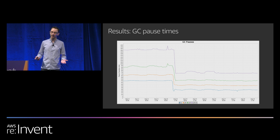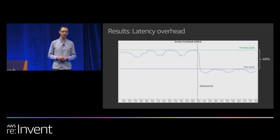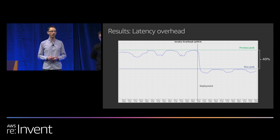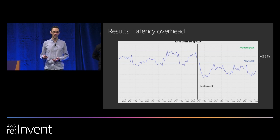And then the ultimate aim for all of this was to improve our latency. So again, we look at this across different percentiles. And at P99, we're seeing a 20% improvement in our latency. If we move down to P99.9, we're actually getting 40% improvement on our overhead. And that's really valuable to us. So we move forward to P99.99, and it actually turns out the gain is a little bit less than at P99.9, which was counterintuitive to us.